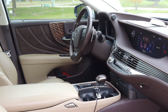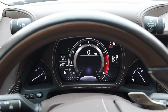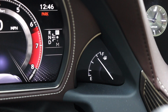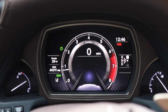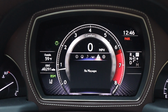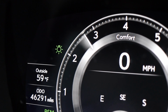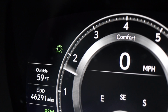We have a ton to talk about in here, so buckle up. In front of me, I have a digital screen as well as 2 physical gauges. On the left is my coolant temperature, and on the right is my fuel. Then I get that digital gauge in the center. I really like the look of it. It has a great refresh rate. When you do floor it, the needle has very smooth movement, and it almost has this sort of wake behind it when you're in comfort mode, sort of a swooping needle as opposed to a hard, stickler needle.